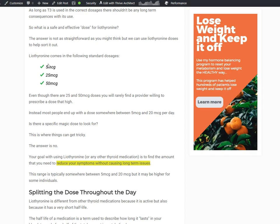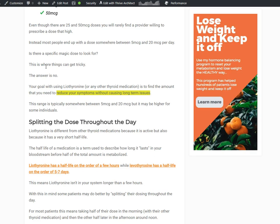So that way you're going low, you're starting low at 5 micrograms, which is a pretty decent starting dose, and then going up every couple weeks from that point on until, and obviously you want to check thyroid lab tests as you do this and monitor what's going on there. But as long as you do this, you can reduce the issues that may arise with using liothyronine.